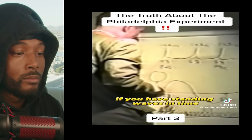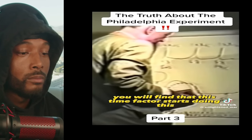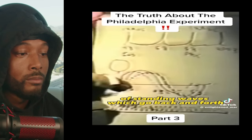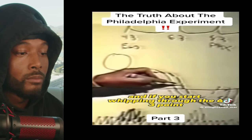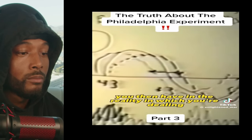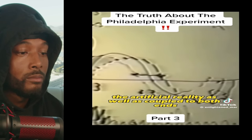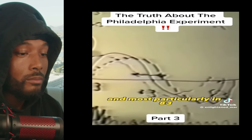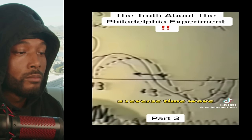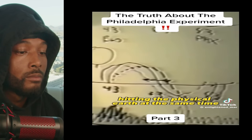If you have standing waves in time, you will find that this time factor starts doing this. The standing waves produce a phenomena of standing waves which go back and forth, and if you start whipping through the 63 point, the crossover point, and create a reverse time wave, you then have, in the reality in which you're dealing, the artificial reality, as well as coupled to both ends, and most particularly in the 83 end where the Phoenix Project is, you can generate, and they were in the process of generating, a reverse time wave. What happens if you have a forward and reverse time wave hitting the physical Earth at the same time?